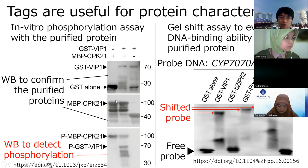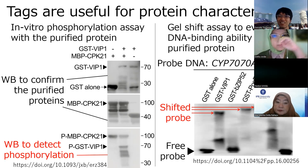I mixed these proteins with ATP and calcium, incubated them, and detected them with a phosphorylated-protein-specific probe. I could detect the MBP-CPK21-specific signals and the GST-BIP1-specific signals using that probe. In this case, BIP1 can be regarded as phosphorylated by MBP-CPK21. They are both in purified form, so it is good, because it can exclude the possibility that other contaminating proteins phosphorylated BIP1 or something like that. Using purified proteins is good in this kind of experiment.